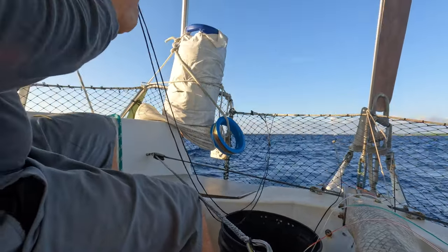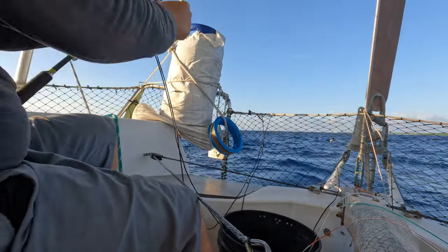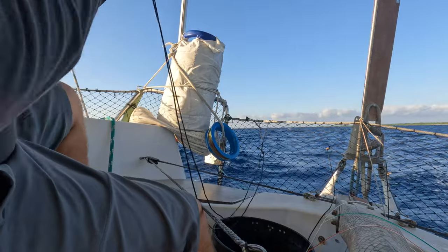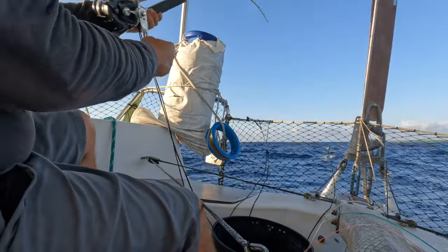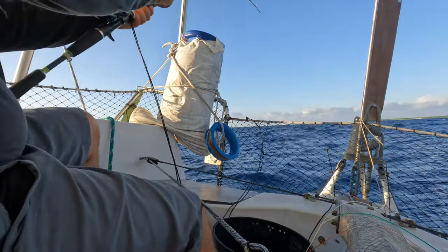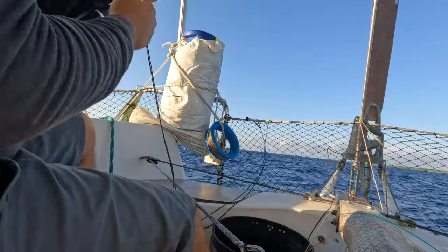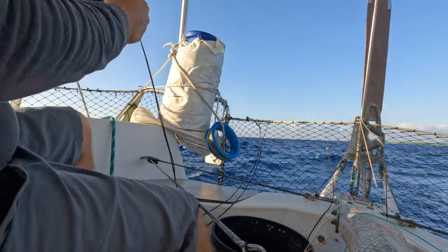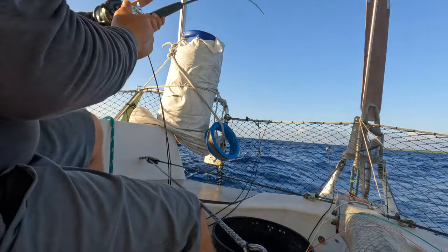Yep. I don't wanna... marlin slash sailfish. Yeah, you see him back there? He just jumped. Jumping, jumping. Still got lots of fight in him. At this point, I wouldn't even mind if he just shakes off the hooks. Come on, just jump up and shake it off, man. I agreed the fight.